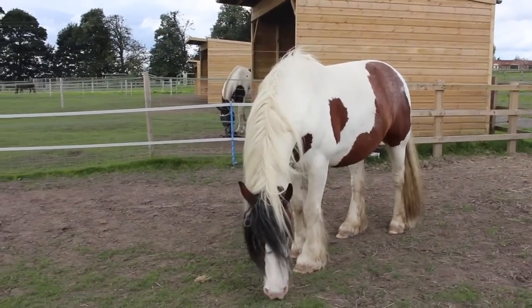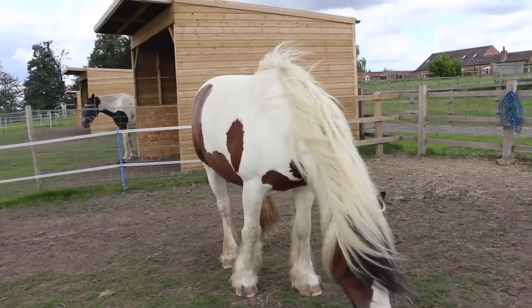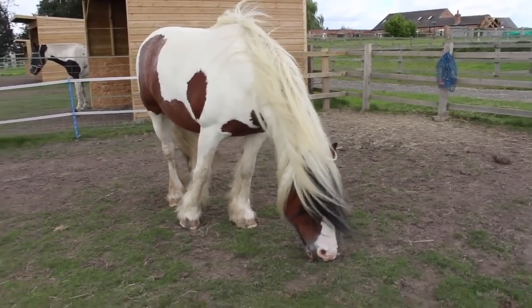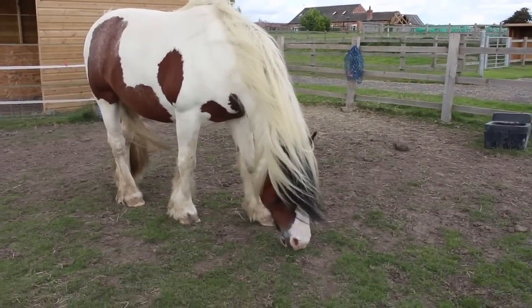So with Charlie at the minute, I'm just riding him, schooling him, because he's not had that much schooling. So I'm just doing a lot of schooling with him, bringing him on, getting him used to it. He's done a lot of hacking in the past, but I want to get him so that I can show him and have a bit of fun out competing him as well. So that's what I'm doing with Charlie.